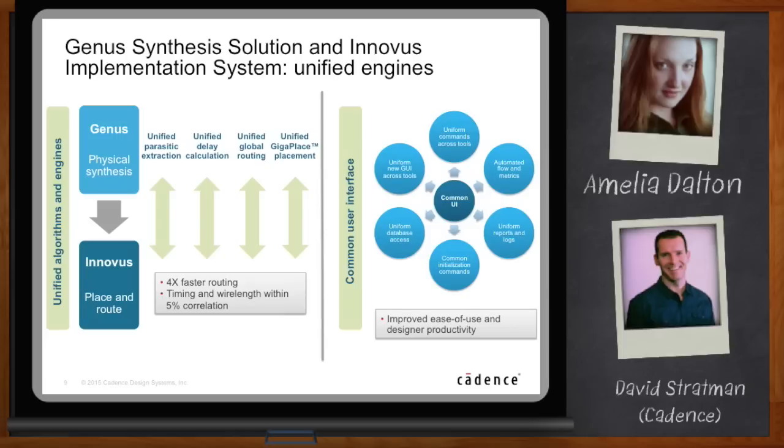Similarly, we've now shared parasitic extraction, delay calculation, and we now actually do a detailed model of the routing even at the synthesis stage. At advanced nodes, that's becoming a requirement, so we understand which metal layer the route is intended for, as the resistance and capacitance can vary greatly from one level of metal to another, and therefore the timing can be quite different. So overall, we're using this approach to improve the correlation, and we're seeing results within 5% for all the key metrics.